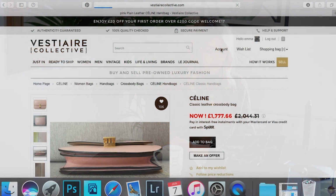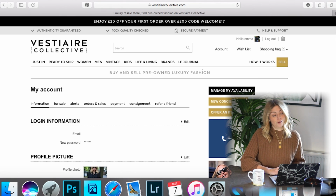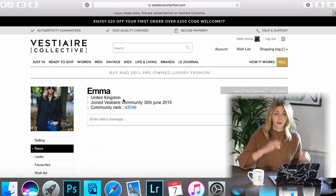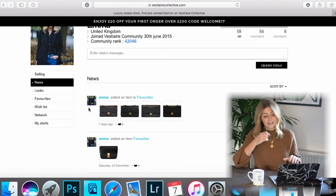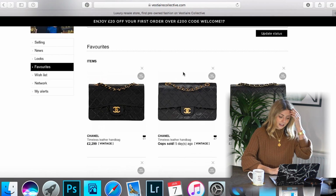So I'm going to go here into my account, and I'm going to go into my favourites, which is where I've added the bag that I am looking for. And I have actually decided on the bag which I'm going to buy. So bit of a spoiler alert, but I needed to make sure off camera that it was 100% the correct bag.